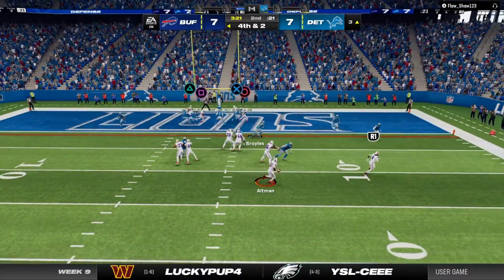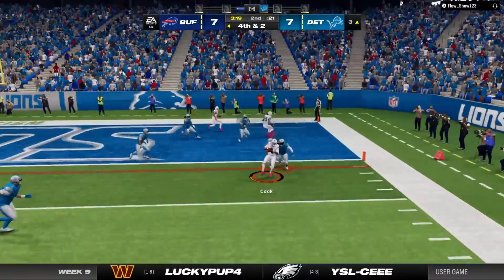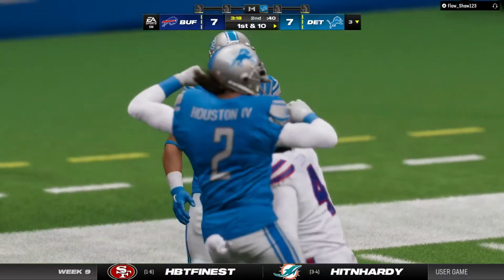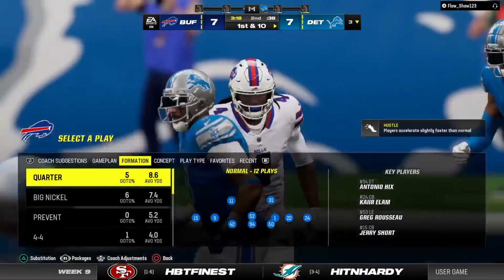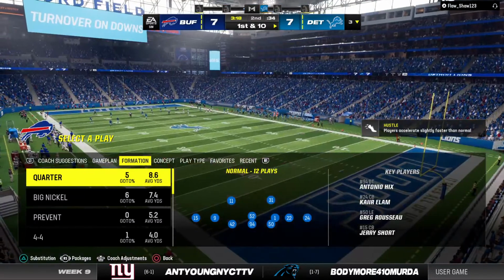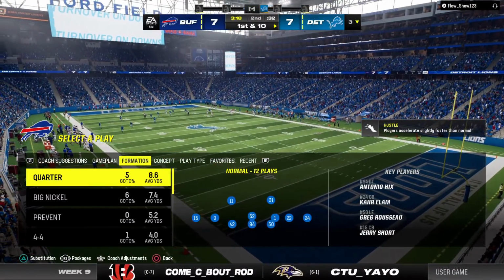Back to throw. Altman, flush to his right. And it's incomplete. They cannot convert, and they turn it over. The Bills' drive stalls out on 4th down, and that will force a turnover on downs.